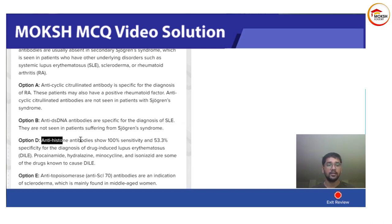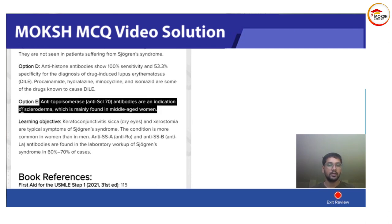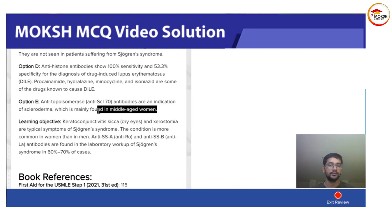Anti-histone antibodies are for drug-induced lupus erythematosus. Which drugs cause drug-induced lupus? These four, and you need to remember them because they can ask you this question: procainamide, hydralazine, minocycline, isoniazid. These drugs can cause drug-induced SLE. And anti-topoisomerase antibody is associated with scleroderma, mainly in middle-aged women.